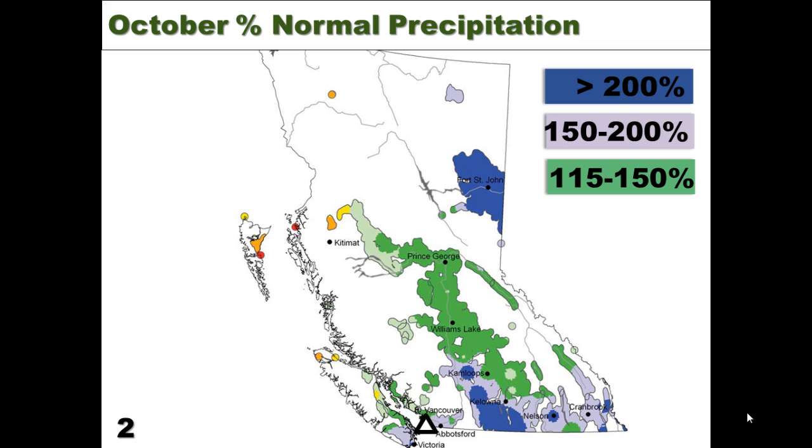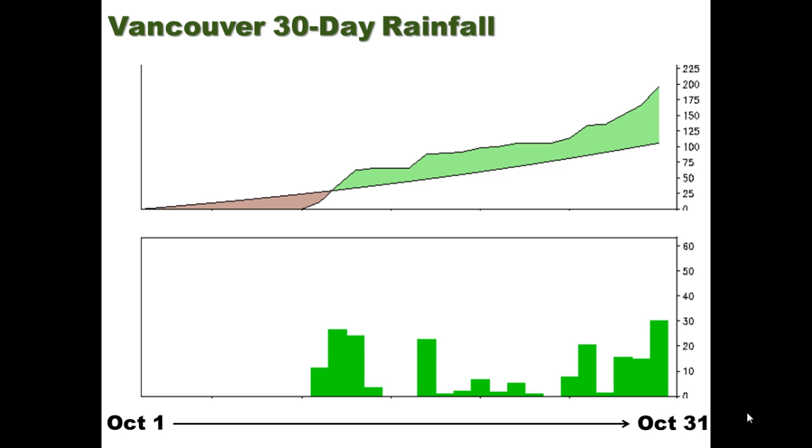The green areas over the central interior and the south coast show that these regions received close to or slightly above normal precipitation amounts in October. More interesting are the Peace District and the southern Okanagan, which received over twice the normal amount of precipitation for October. This graph shows the 30-day rainfall at Vancouver.